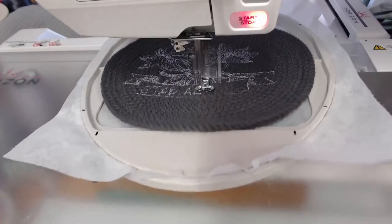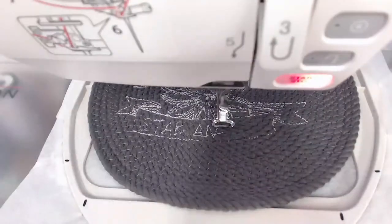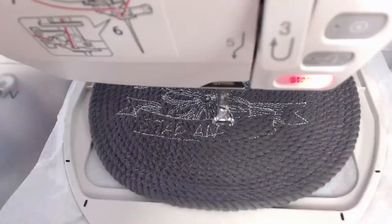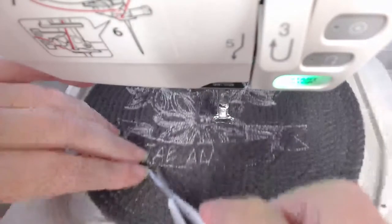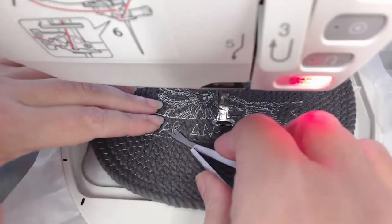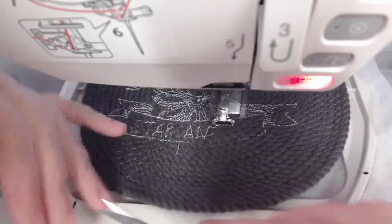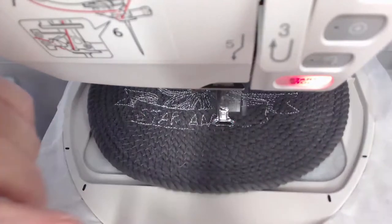Now the compulsive in me really wants to trim all of this lettering as I go. Never do what I do. That's how I got the needle in my finger.